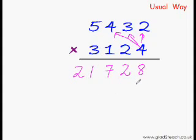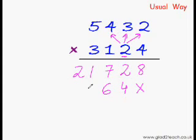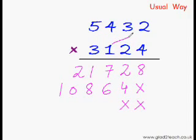Now leave a blank space here and start multiplying with this 2. 2 2 times is 4. 2 3 times is 6. 2 4 times is 8 and 2 5 times is 10. Now leave 2 blank spaces here and multiply with this next digit. 1 2 times is 2. 1 3 times is 3. Similarly 1 4 times is 4 and this would be 5.